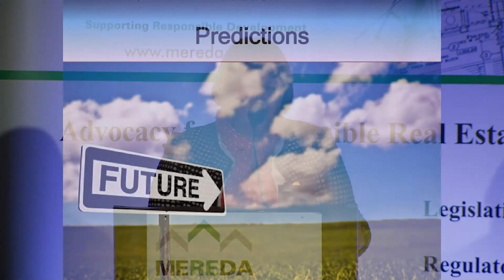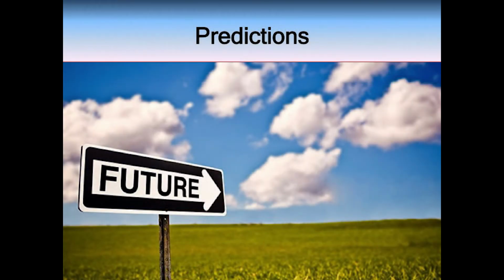So predictions. I didn't write down any of these predictions at the time, I hadn't completed them, but this is what I think is going to be happening in 2016 and beyond. Obviously, we're going to see a lot of construction happening. We have a very low vacancy rate, and we're going to see a lot of new construction. The other thing I think we're going to see in the coming year and years is more and more new retailers coming to Maine.